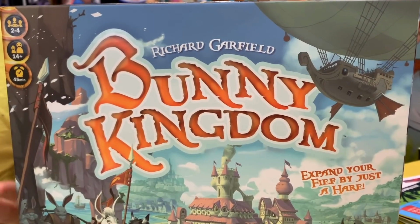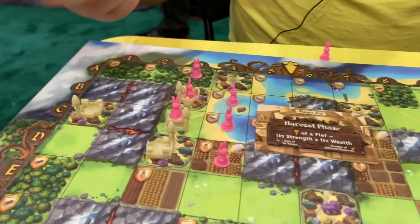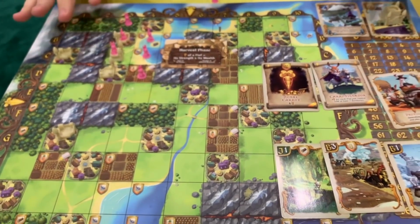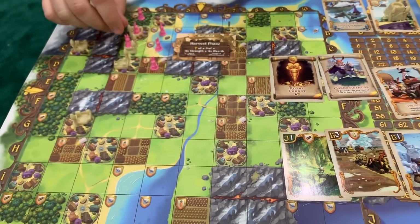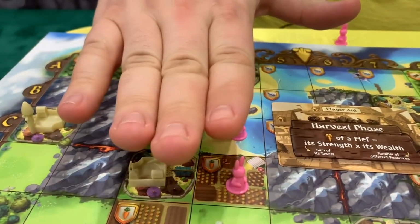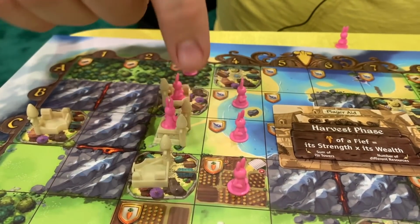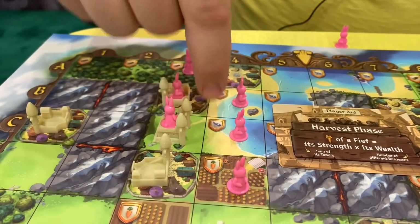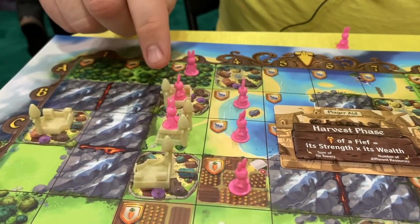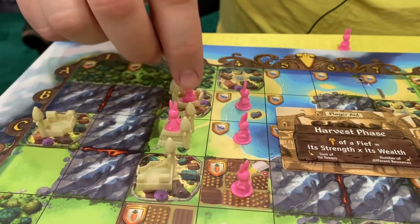Hey folks, welcome to the world of Bunny Kingdom, where you're trying to set up fiefdoms of bunnies to score through resources and strength. In this game, we have a drafting and area control element where you set up bunnies in different squares. As we can see here, we have a fiefdom of 6 bunnies that has 6 territories, 3 different resources, wood, fish, and carrots, and 3 different towers. These 3 towers, multiplied by the 3 different resources, are going to lead us to our scoring phase.